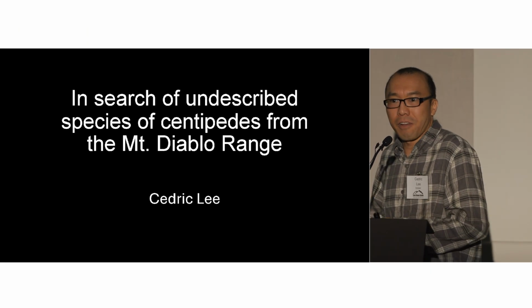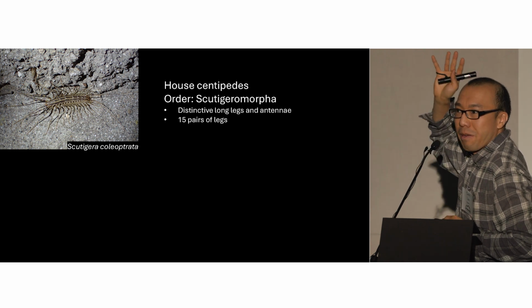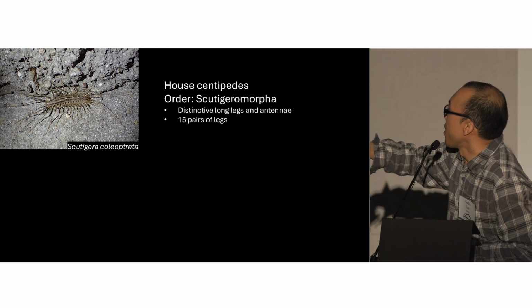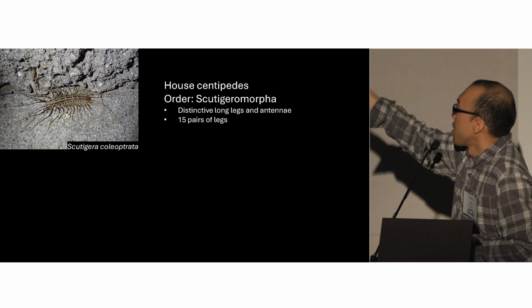And I'm going to be here to talk about centipedes. If you've ever seen these in your houses, you might be afraid of them. They're pretty much harmless and they're good for your house because they're eating all the pests around. But these are very distinctive because of their long legs and long antennae.